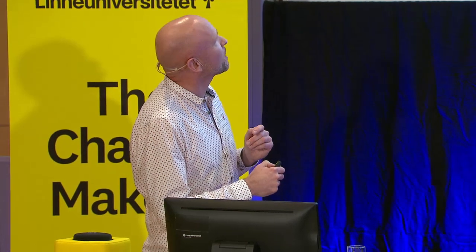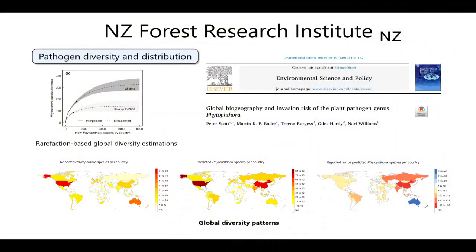But what we also did is we used the data from that database that Peter compiled, and I did some modeling. And at the time of that study, we had about 180 Phytophthora species formally described. And our estimates, at the upper boundary of the confidence interval, nearly doubled that number. So the expected number of Phytophthora species is somewhere between, rather towards 400 than only 180. And experts have confirmed that.